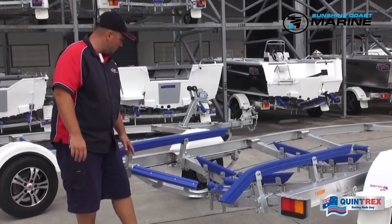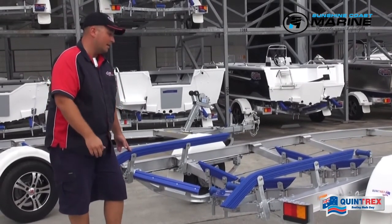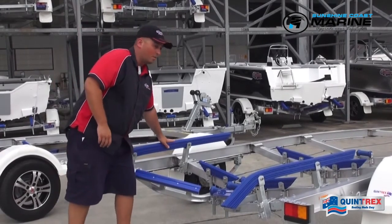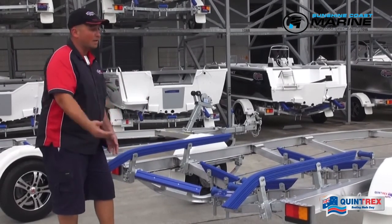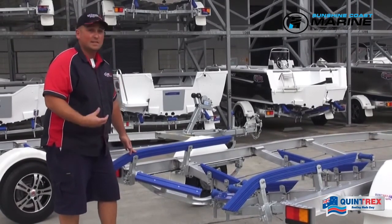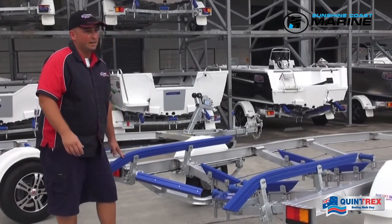Also here we've got the long skids, the long poly skids here. So these are suited for boats under 6 meters. They spread the surface area a lot more than a roller would. So if you have a light gauge aluminium boat, you want a long skid setup, not a roller, because that can actually damage the bottom of the hull. So you'll find these on anything up to 6 meters on our boats.